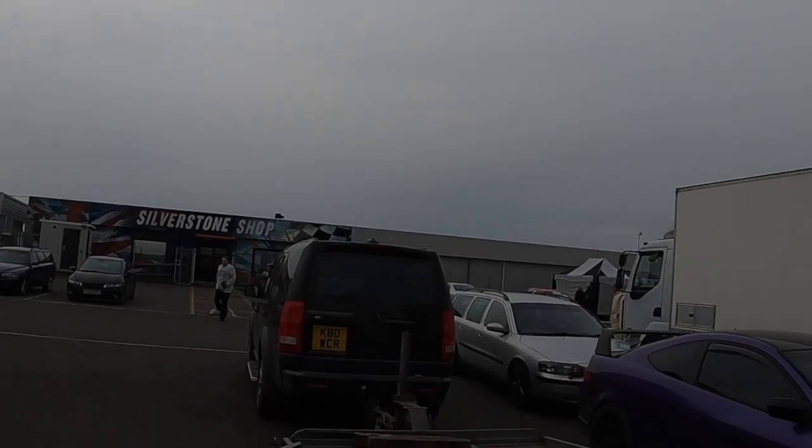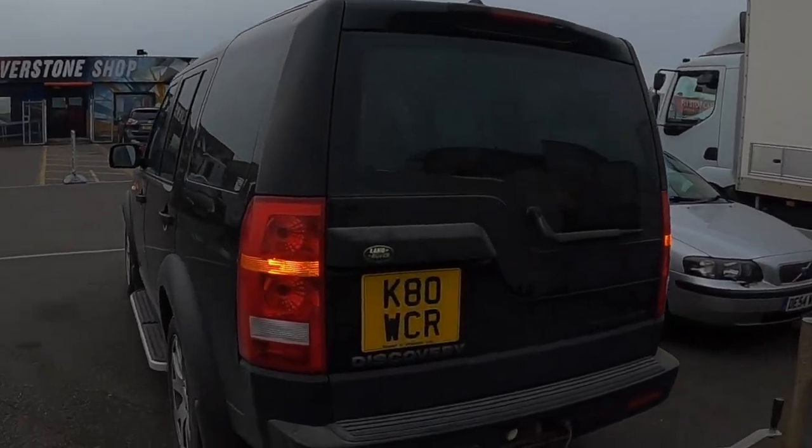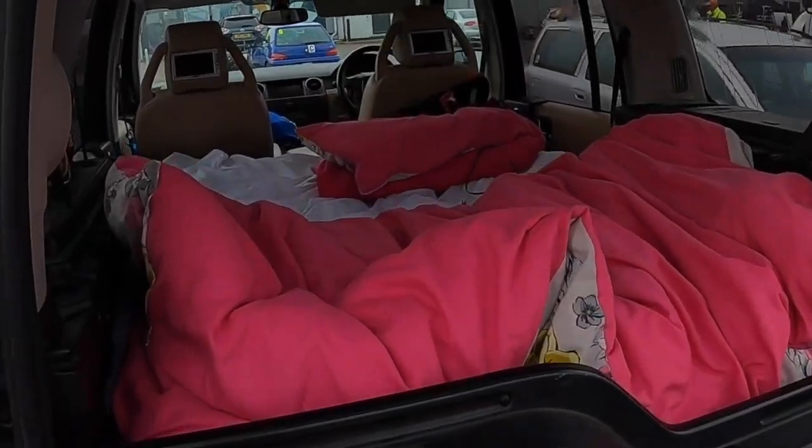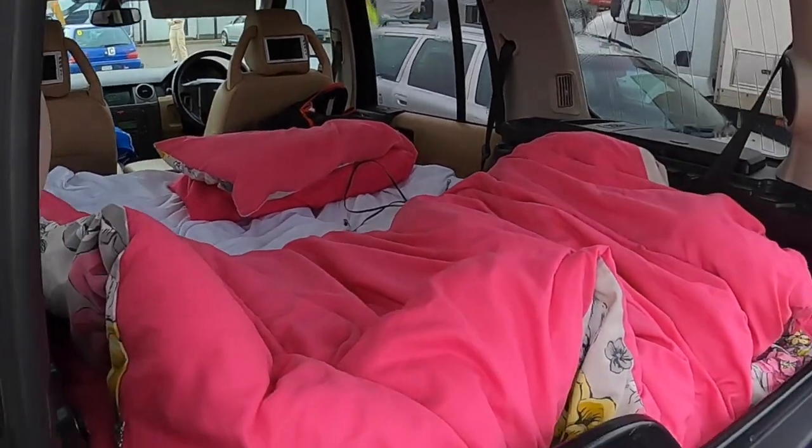It is Silverstone National today, and it is unfortunately pretty rainy and grim. Spent the night in the back of the car again, which is becoming one of my favourite places to sleep already. Hold on, it's got a really good security system. It's dead good back here. Pretty comfortable. So I've kicked back in there.